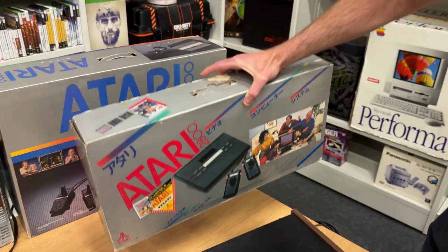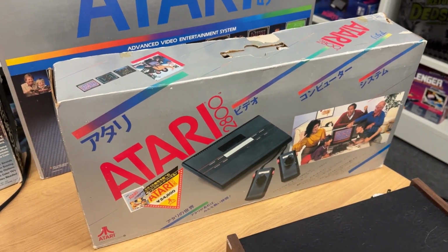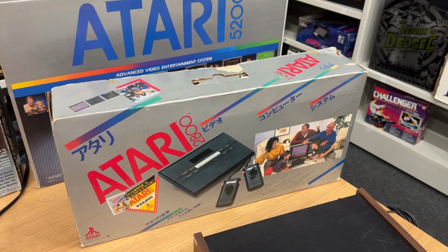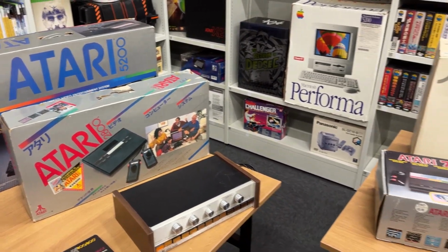He's not that amazed though. No. Yeah, that's the 2800. So it's still the 2600, but they call it that in Japan. And this was Atari's attempt at releasing the 2600 themselves, before you had Epoch as a local agent in Japan.